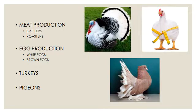possible. You'll also find an egg production class at the county and state fairs. A pair of hens or pullets will be judged on their egg production. Some shows will even have a turkey or pigeon class.